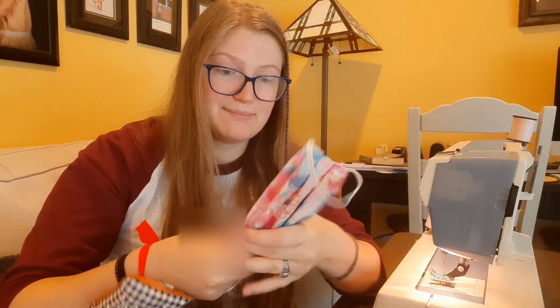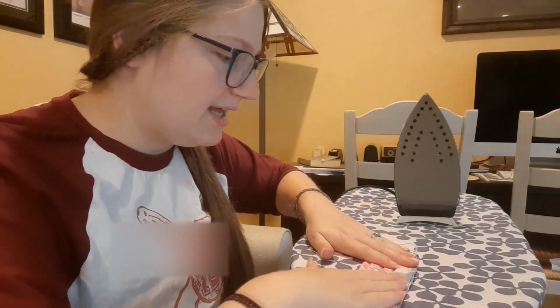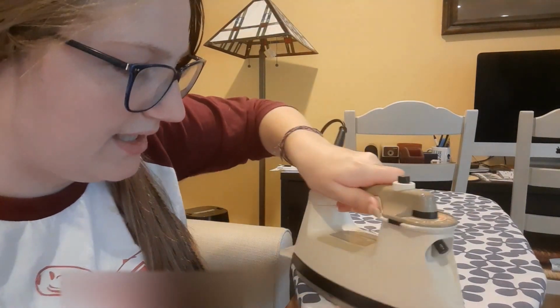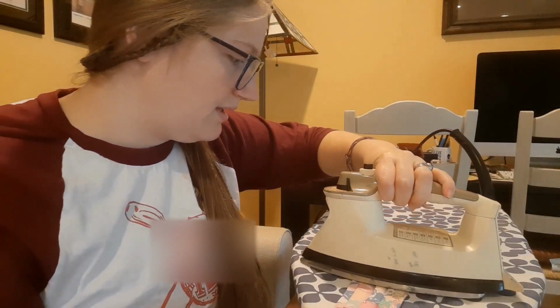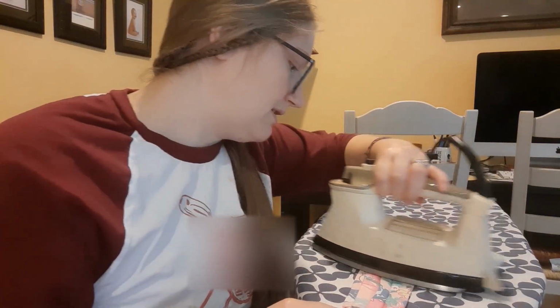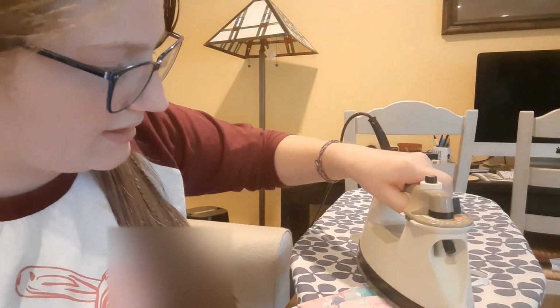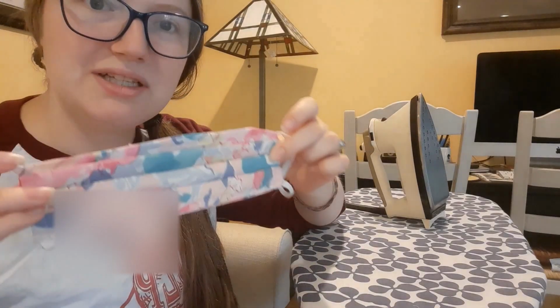There you go. That is basically all that goes into making a mask, other than pressing, which is the very last bit of making a mask, pressing or ironing. I just like to press down, and then I take the iron, which has been heating up for a while, and get the pleats nice and ironed. Fold it over just so they get nice and straight. There you go. They're nice and flat, and they look really good, I think.